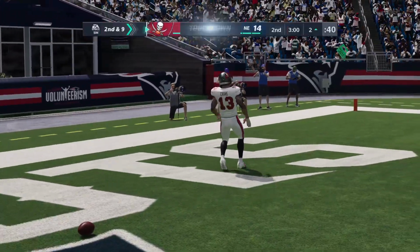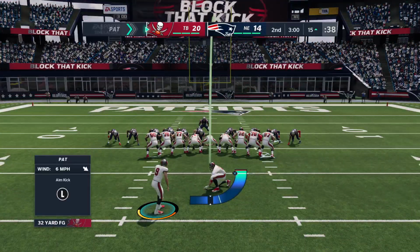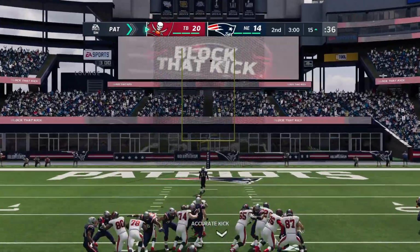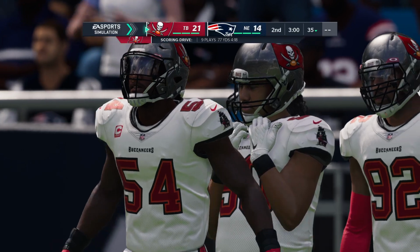Touchdown, Buccaneers. Tom Brady hooking up with Mike Evans there. And the Bucs are going to take the lead. So simple math here in the first half. They've had 3 drives offensively, and they have scored every time, and they've got the lead.